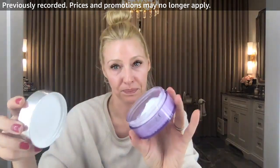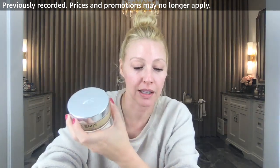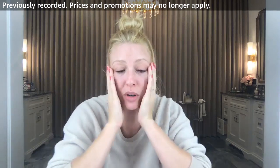Clinique Take the Day Off, which is the fragrance-free option, or the LME Pro Collagen Cleansing Balm. Both of those make your skin feel so soft and bouncy. And it's clean, but it's not squeaky clean and it's not dry. It just feels fresh and still supple, which is really important to me because a lot of the products I use are the anti-aging products, and those can be really drying on your skin. So this helps retain the moisture.